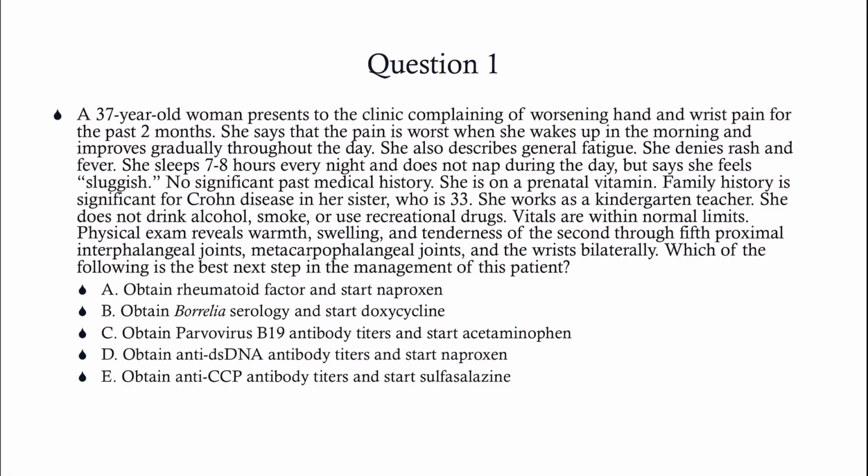A, obtain rheumatoid factor and start naproxen. B, obtain Borrelia serology and start doxycycline. C, obtain parvovirus B19 antibody titers and start acetaminophen. D, obtain anti-dsDNA antibody titers and start naproxen. Or E, obtain anti-CCP antibody titers and start sulfasalazine. Okay, I'm going to move on to the next question here.